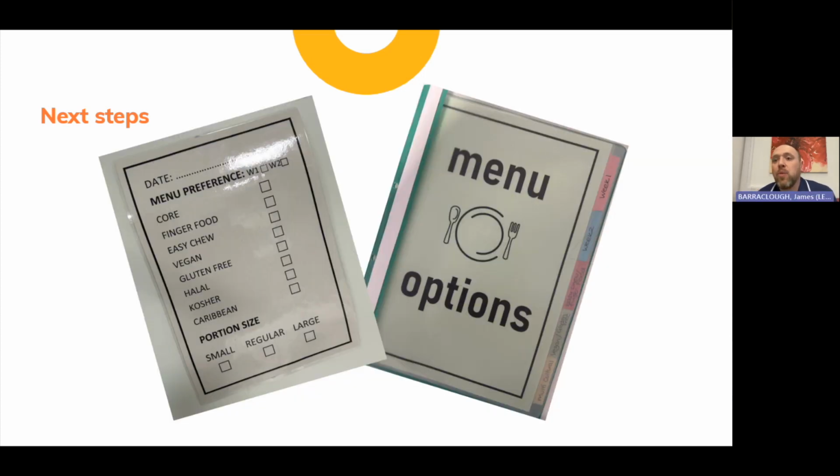So what we've done in terms of the menus is we've introduced a board to go at the back of every patient's bed, which you'll see on the left, which goes hand in hand with what you see on the right, which is basically laminated menus all in one book, so one in every patient area, so one in every bay and one in every side room, that the nursing staff can show to the patients and they can have a browse through and look at what they prefer and then give them the choice to decide which menu they would like to order.